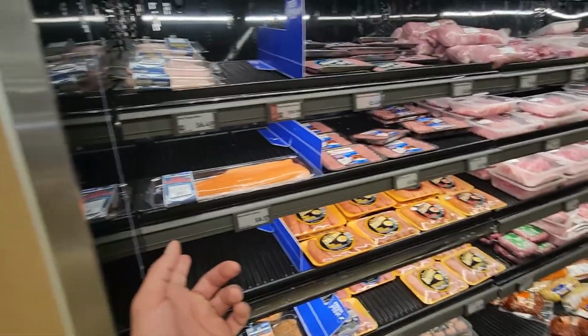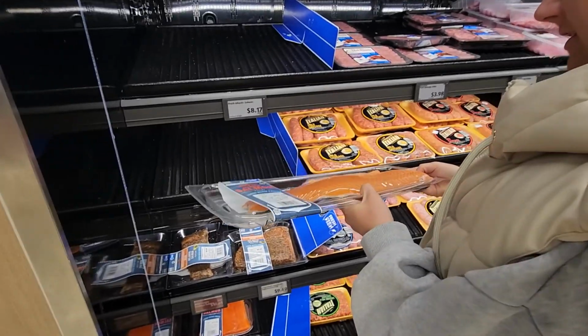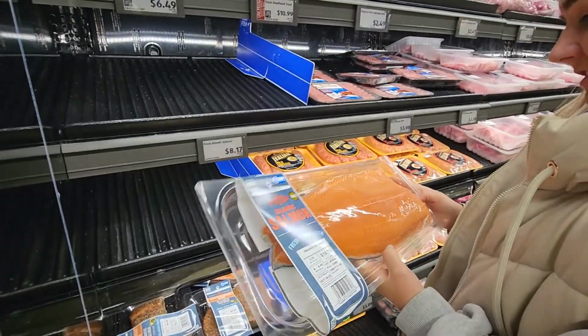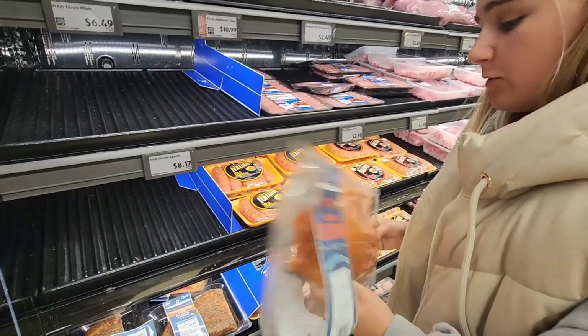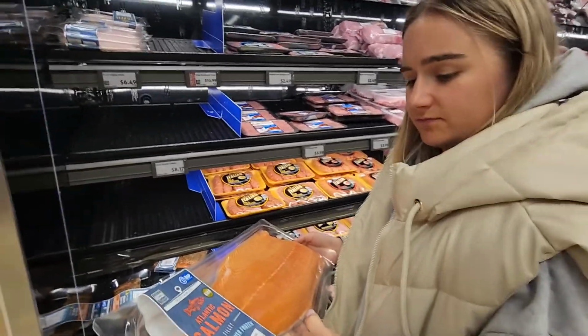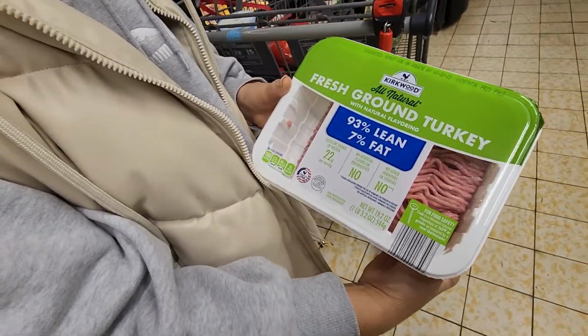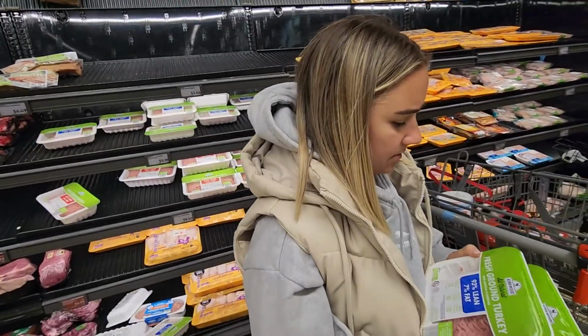I mean, are you afraid that it's this big? I mean, it's gonna be like, cut it and freeze it. Is that all right? What do you think? Or you could get it and make salmon salad. Yeah. 93.7. Do you wanna pick out your steak you want this week? Yeah.